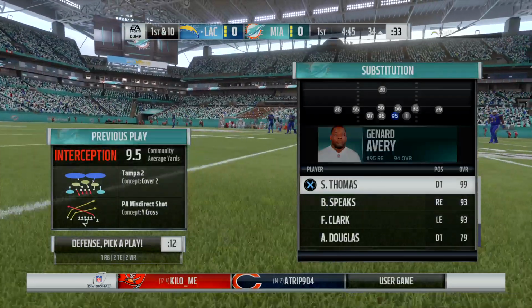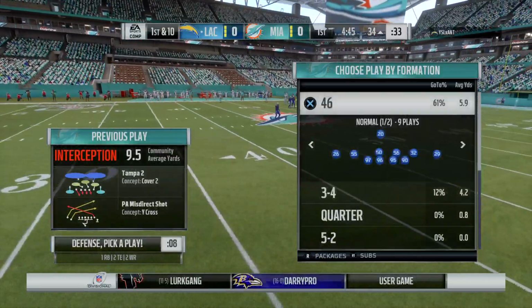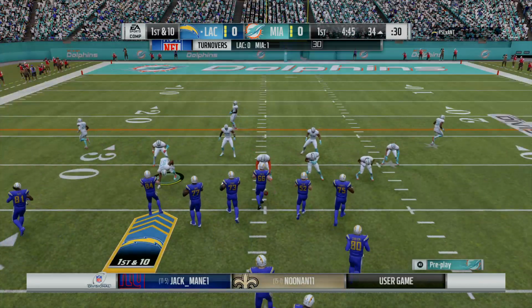Too many ones in this play. First quarter, first drive, first interception thrown. And that last one, that hurts. From the 34 now, here's 1st and 10.